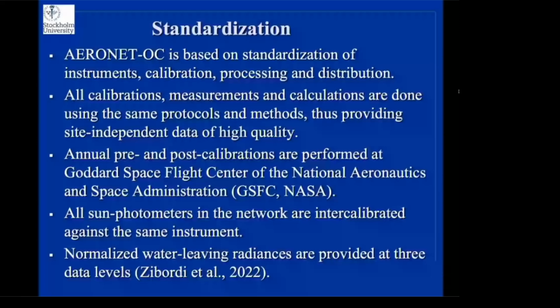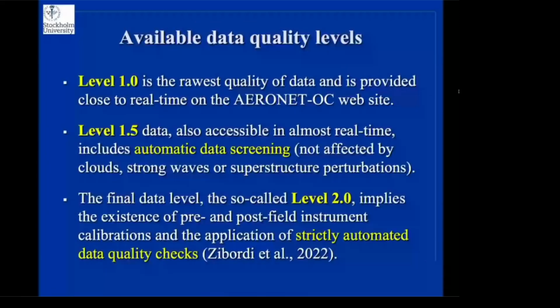It's open to everybody, and you can get them at 3 data levels. Level 1 is the raw data quality, and it's provided in close to real time. Then level 1.5 is almost real time, and includes an automatic data screening, so it's not affected by clouds or strong waves or superstructure perturbations. And then we have a final level, level 2, which is the best data level, and it implies the existence of pre- and post-field instrument calibration. So usually you only get them the year afterwards, because the instruments, for us typically, are calibrated in winter, and then we only get the level 2 products in the beginning of the next year, basically.